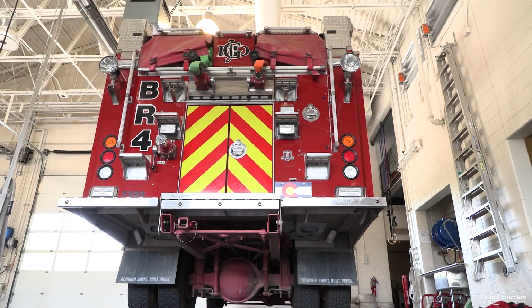We do get to choose our geographic area of availability, but typically we do have one or both of these units listed national. That's certainly at our discretion as far as what our fire danger is at home.